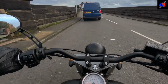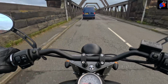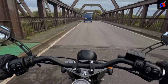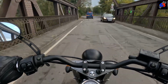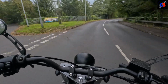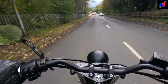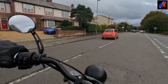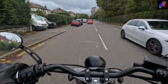I mean, I'm comparing this to the current crop, like the RKVs and stuff. This looks a lot more retro looking than those bikes. I know it's an older bike, but it just has more of a super light feel to it, but it's a bigger engine bike. So if you imagine a super light with a lot more power, because that's what it feels like. Great sound.